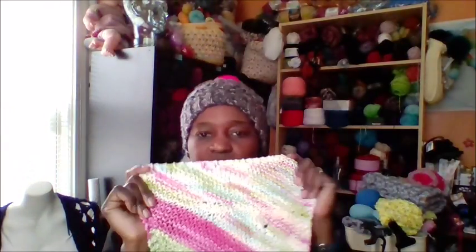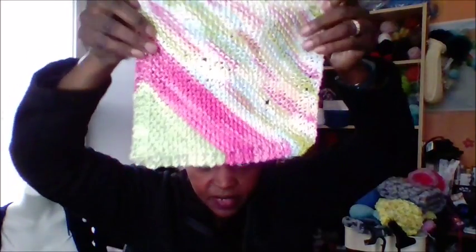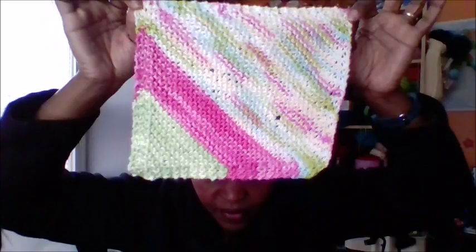It's going to be used as a washcloth or dishcloth, so it really doesn't matter. And it's for me, so it doesn't matter. And even though I'm not a pink person, I actually quite like this. And I love how it just all tied in, all accidentally. And these I just finished maybe like a half hour ago.